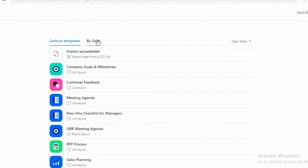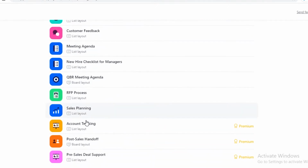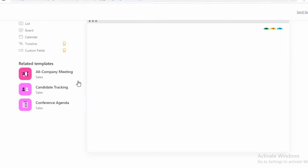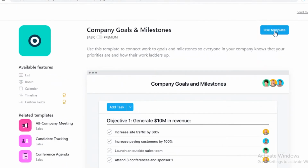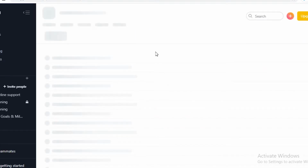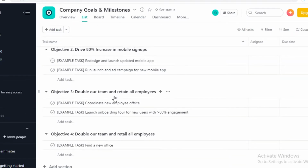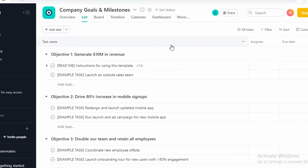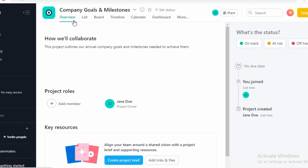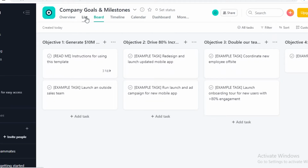So there aren't many, but just taking a look, let's just say we are taking a look at the company goals and milestones. So we are just going to use this template, keep it just as it is, just to show you guys how the basic template will look without any changes. And this is what it looks like. So it's very simple, it's very neat, but it's really not that appealing to the eye, I must say. It looks kind of dull in certain times. So if you're working on it all the time, it might look a bit more dull than you might.